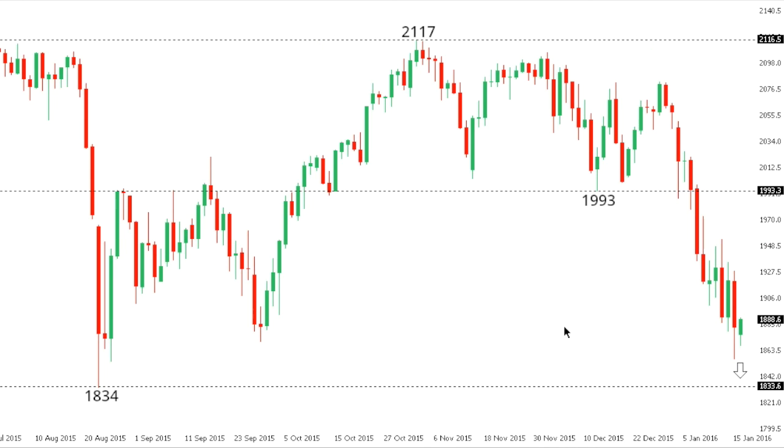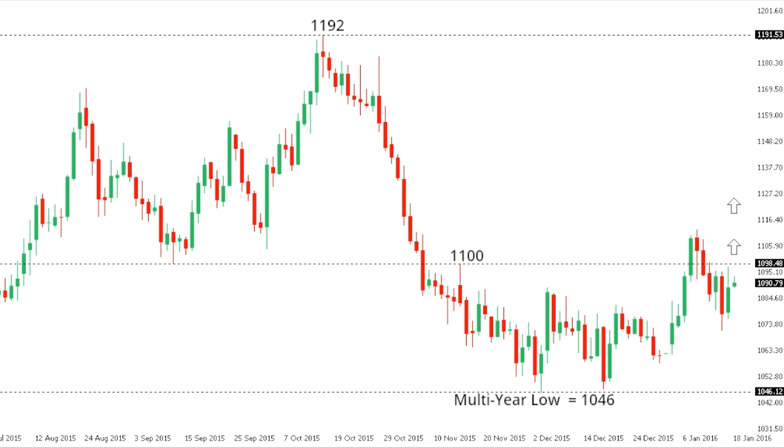SPX 500. So the S&P 500 continues to trade to fresh multi-day lows and is closing in on a retest of the critical August base at 1834. At this point, any rally should continue to be very well capped below previous support turned resistance in the 1993 area, while ultimately only a close back above 2000 would take the pressure off the downside.